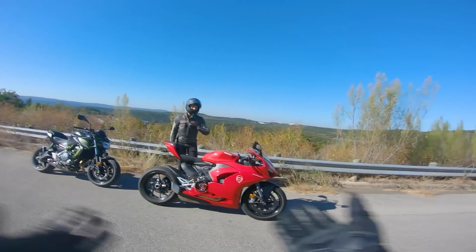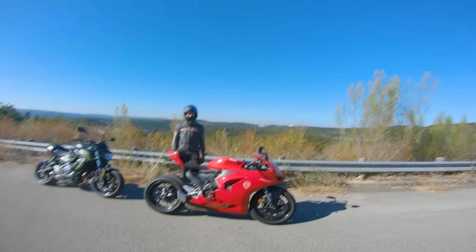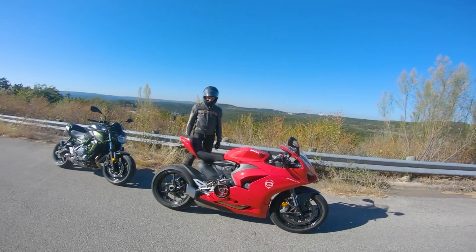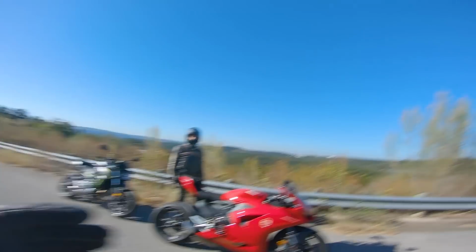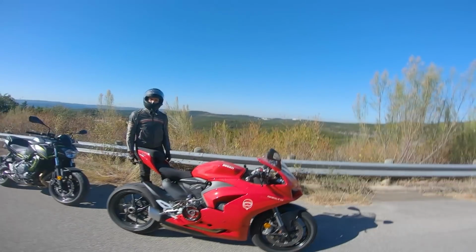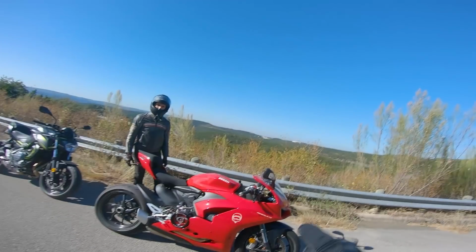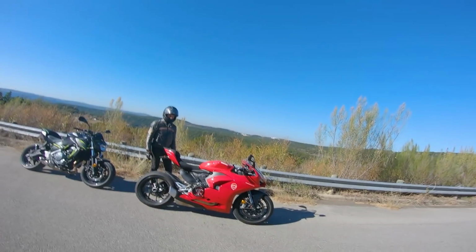So, other than not being able to find neutral on it, I expect it to be comfortable, smooth, intuitive to ride. I don't know about its attitude or anger. I don't really have a good sense of what that's going to be like on it, if it's more docile and refined, or if it really does have the bark that you kind of hear. But man, I'm very excited to ride it.